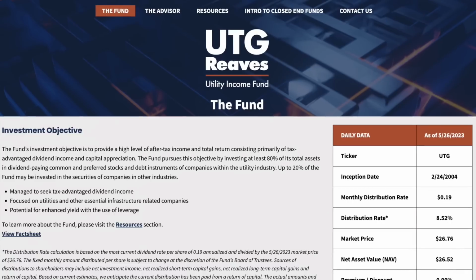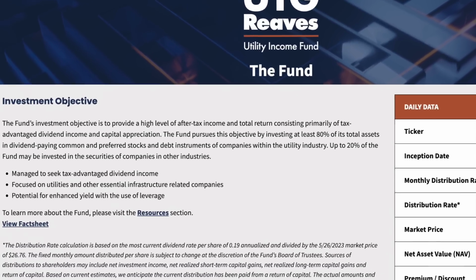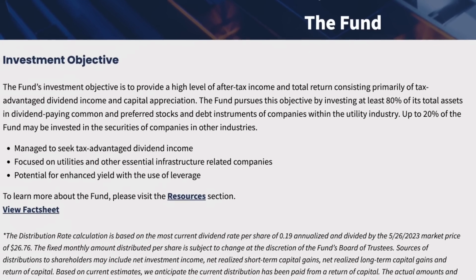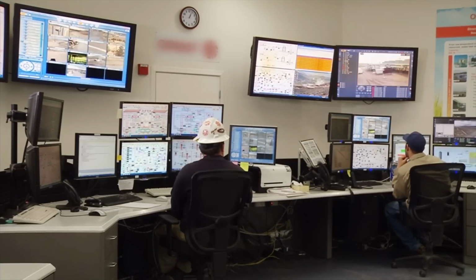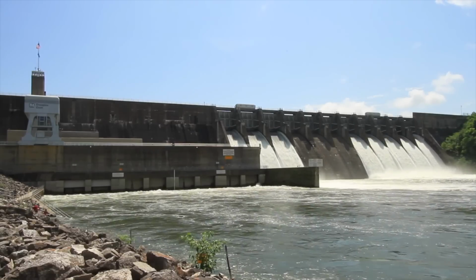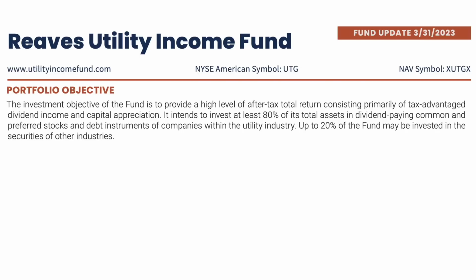The Reeves Utility Income Fund is a closed-end fund that invests in public equity and fixed income markets of the United States. It seeks to invest specifically in dividend-paying stocks and debt instruments of companies operating within the utilities sector. UTG's investment objective is to provide a high level of after-tax income and total return, consisting primarily of tax-advantaged dividend income and capital appreciation. According to their website, UTG pursues this objective by investing at least 80% of its total assets in dividend-paying common and preferred stocks and debt instruments of companies within the utility sector, and up to 20% of the fund may be invested in securities of companies in other industries.